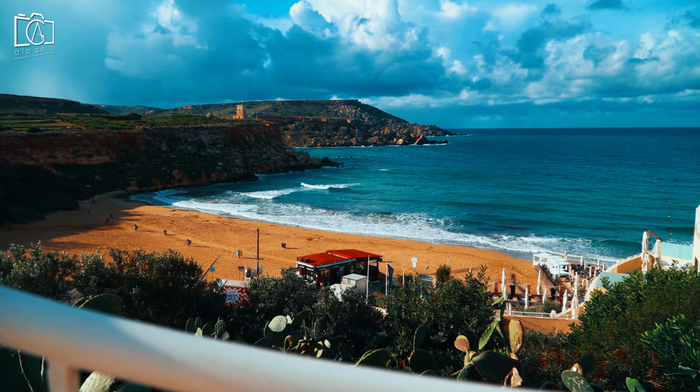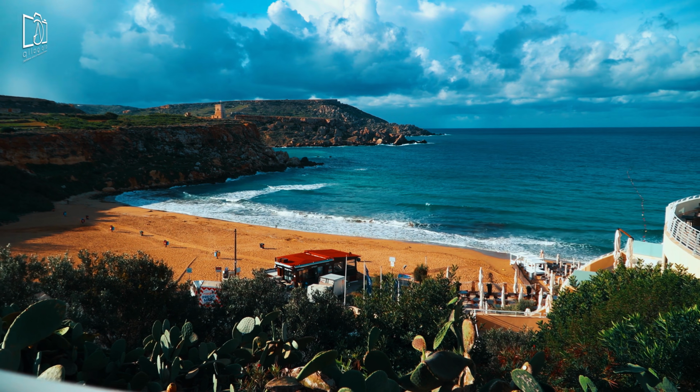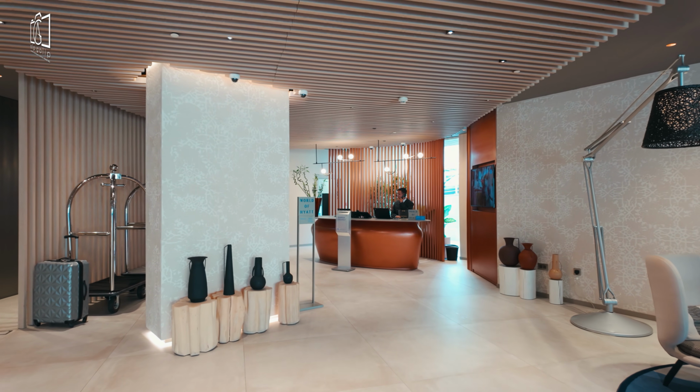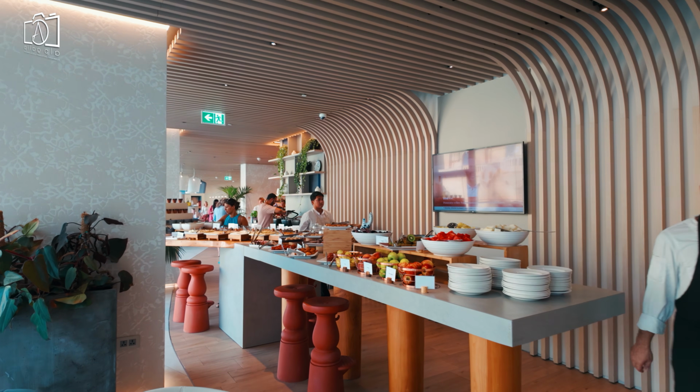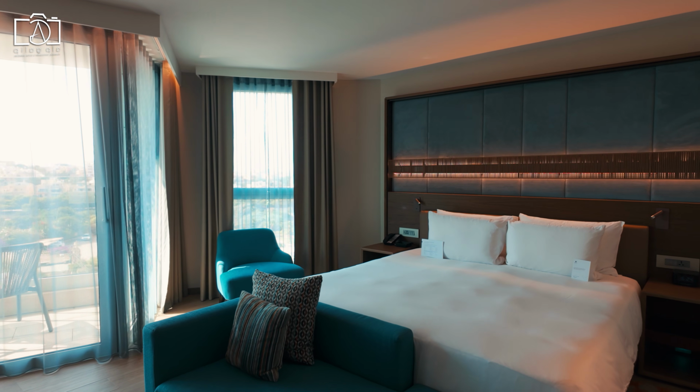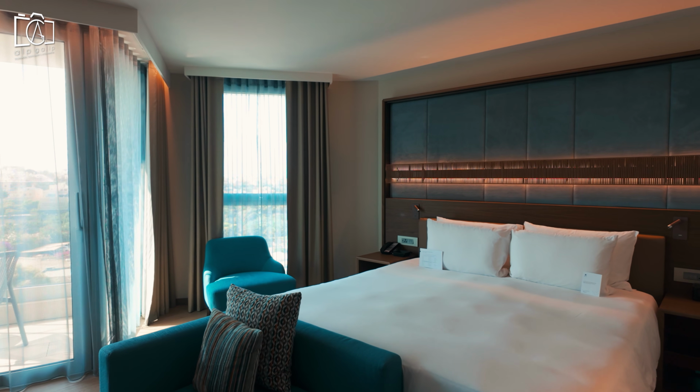Luxury seekers would love the Fenicia Malta in Valletta or Kempinski Hotel in Gozo, which offered world-class service and breathtaking views. Whether staying in budget guest houses, beachfront resorts, or charming boutique hotels, Malta has accommodations for every type of traveler.